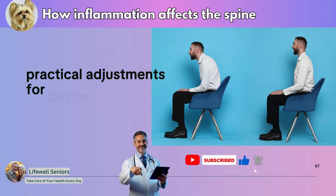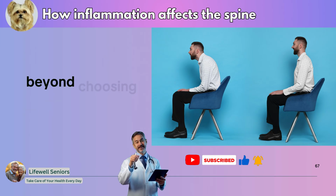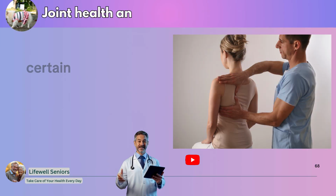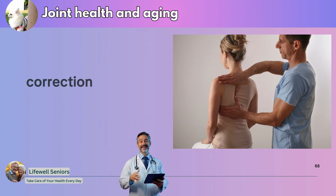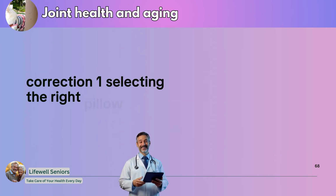Practical adjustments for better sleep posture. Beyond choosing the right sleeping position, certain adjustments can enhance your sleep quality and support posture correction. 1. Selecting the right pillow.